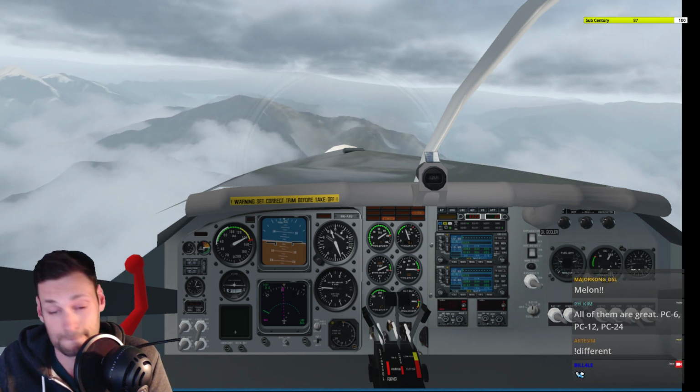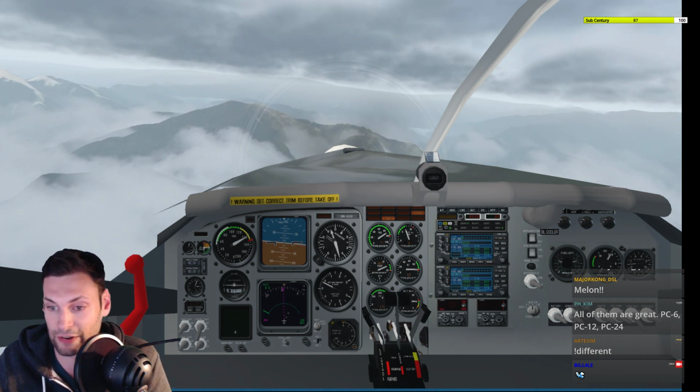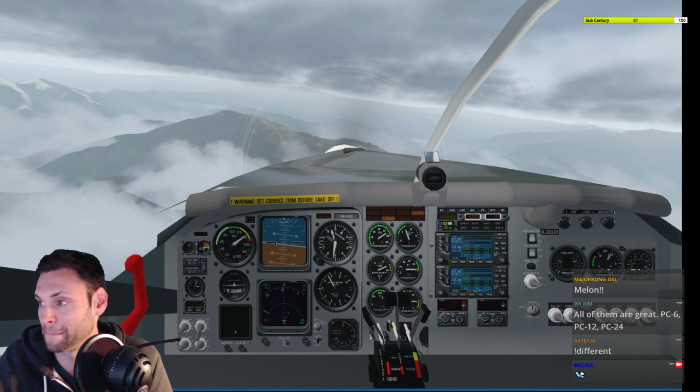But this plane has 4 engines. It's an entirely different kind of flying altogether. Yeah, this is an entirely different kind of flying.